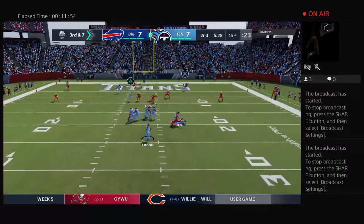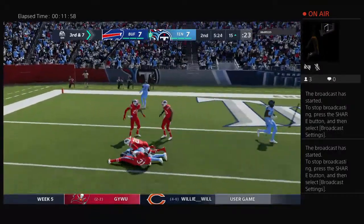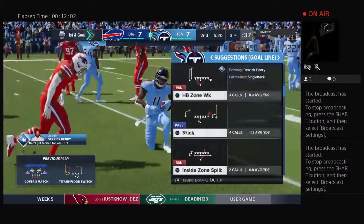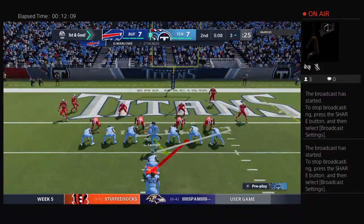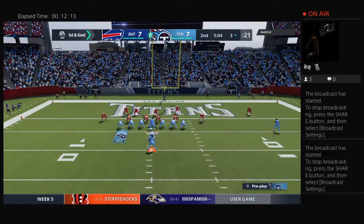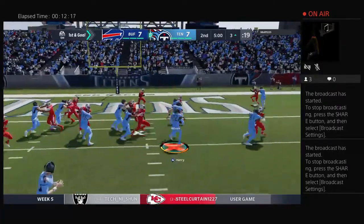Out of the gun, Tannehill. This is caught and stopped a few yards shy of the goal line at the 3. They're able to convert on 3rd down, and that sets up a 1st and goal. Nice play on the ball by A.J. Brown, and he comes up with the reception. He had a terrific 2019 as a rookie, the first one since 1970 to go over 1,000 yards.